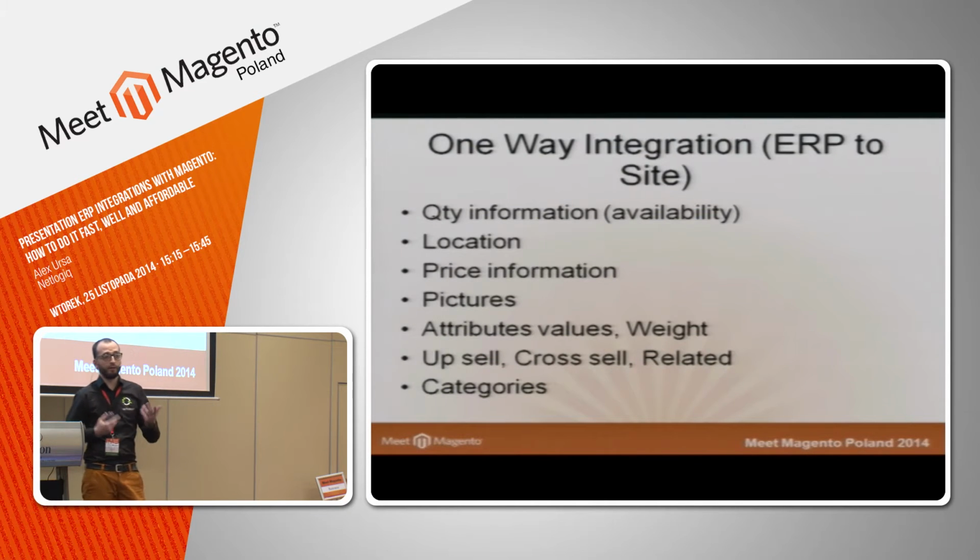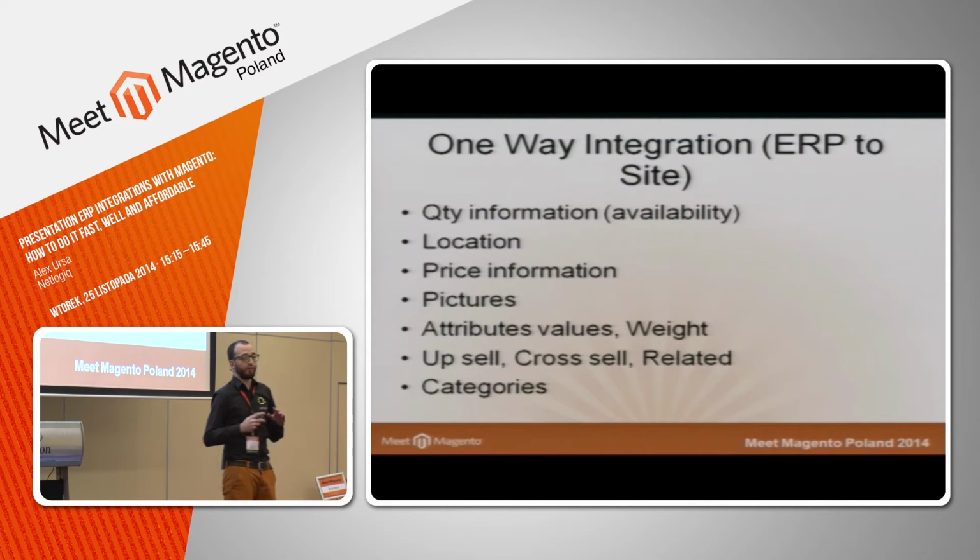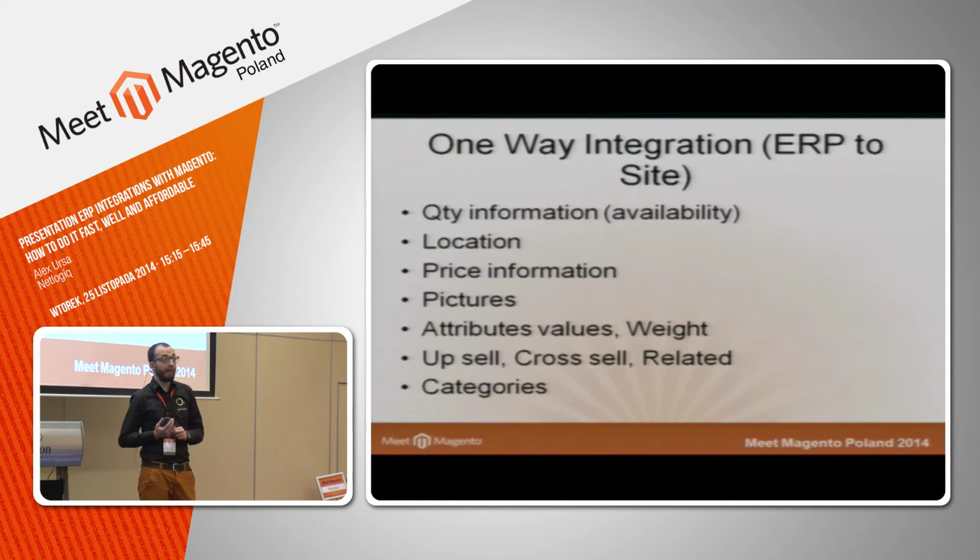Maybe some of you are integrating the shop with a carrier, so you can calculate all the shipping costs by using the weight that you already have in your ERP. Usually, merchants have this information. They know how heavy their products are.